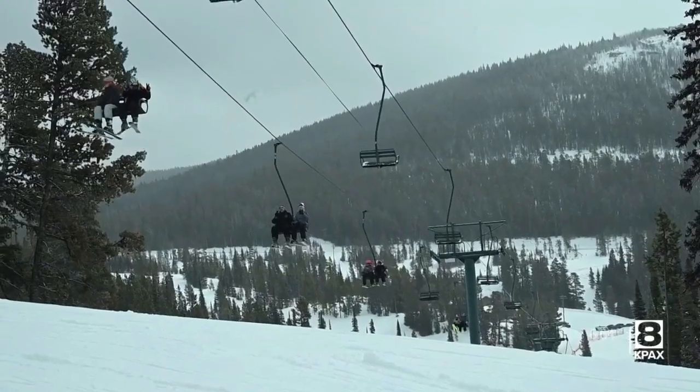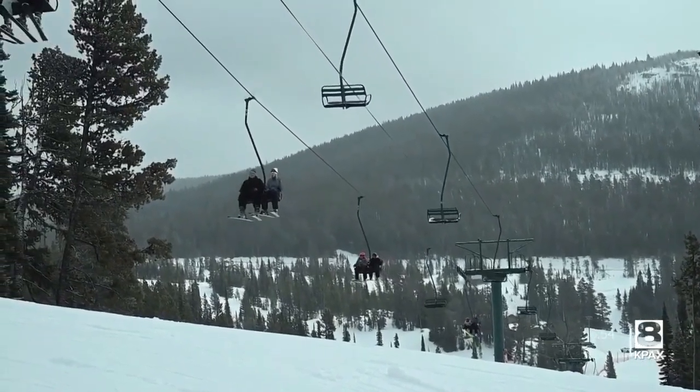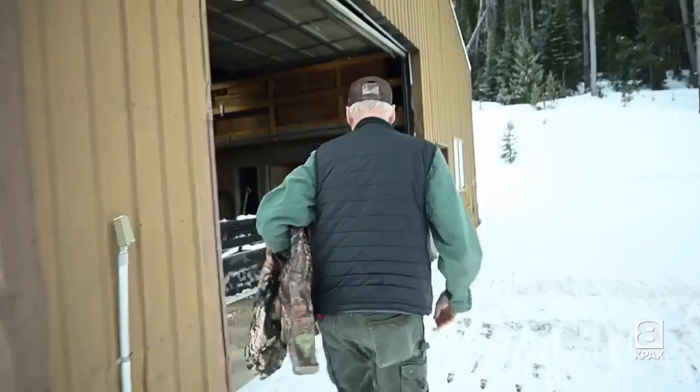We've actually had to go up the beginner runs and come down the steeper ones sometimes. But with the winch now, I can go up, hook on top, and just winch it up and down. Saves a lot of time and money.